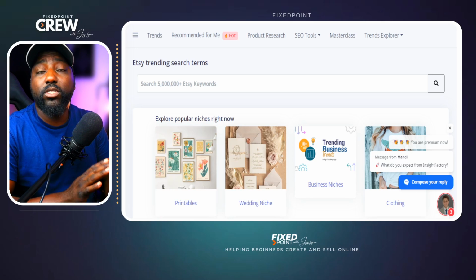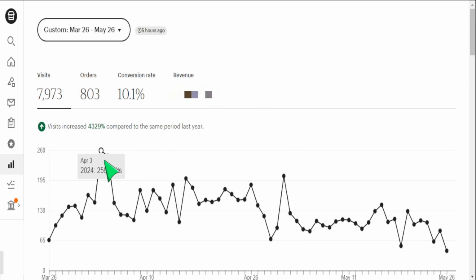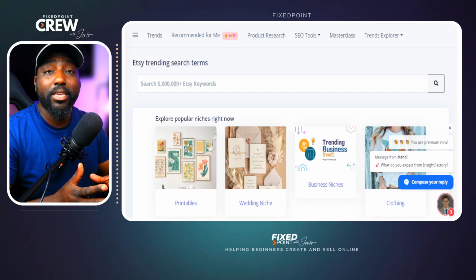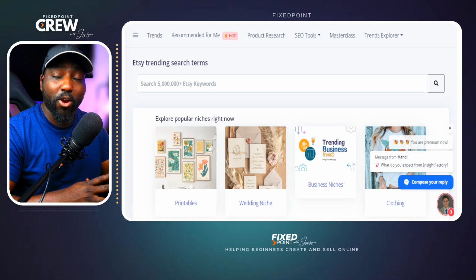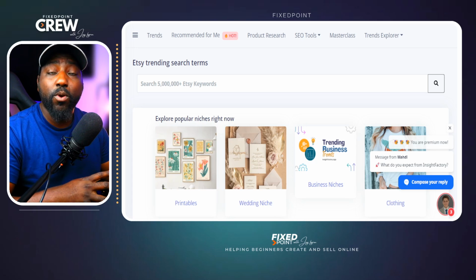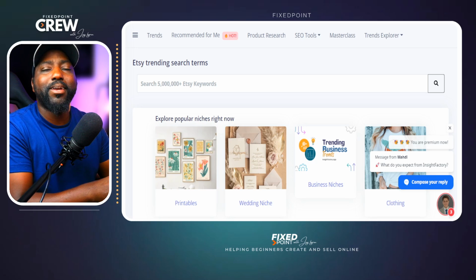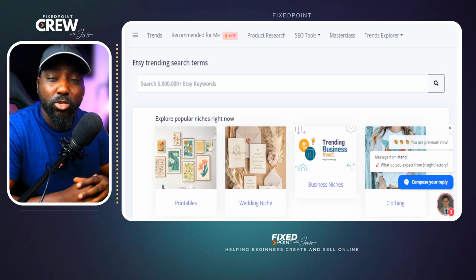So I made over 700 sales in the past 60 days selling these type of products on Etsy, these digital tumbler wraps. And one of the most challenging things I used to have a hard time with is finding keywords that would truly bring traffic to my product. And I used to stress over this a lot because I just didn't know which type of keywords to use.